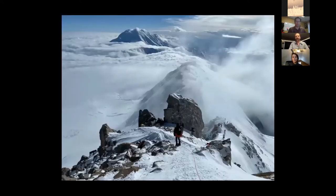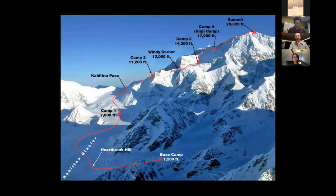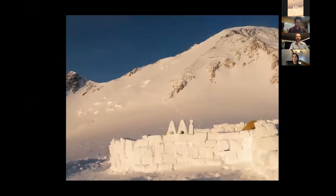This shot is taken looking down at the same ridge between 14 and 17. Again, this is Washburn's Thumb. And you can make out a series of climbers moving along the ridge. So from Camp 3 up to Camp 4, or High Camp.